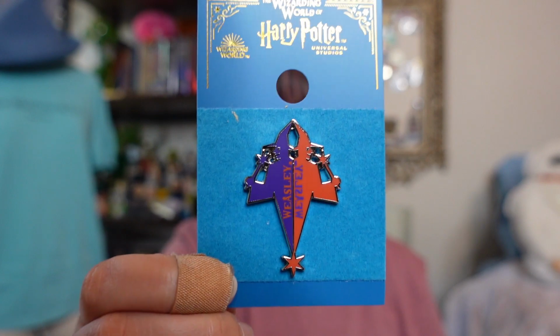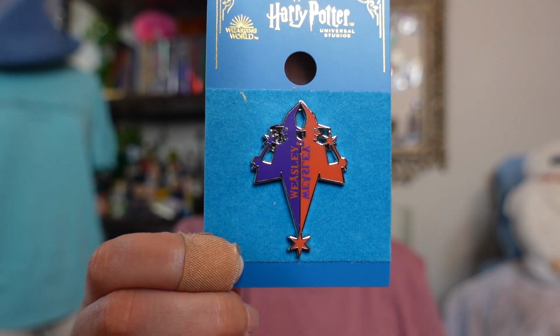What more do I need to say about Weasley Wizard Wheezes? I mean, the fact that it's Fred and George's joke shop. I love the colors of the orange and purple, and the design is just perfection. As a graphic designer, this kind of thing really matters to me. It will, of course, be going on my pin board that you see behind me.